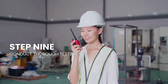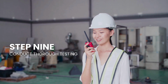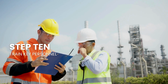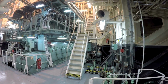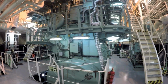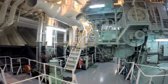Conduct thorough testing and commissioning of the VHF/UHF radio system before deploying it for operational use. Verify signal strength, clarity, and coverage across the vessel's operational area. Train personnel on the use and maintenance of the VHF/UHF radio system. By following these steps and ensuring careful planning, installation, and testing, you can effectively deploy a VHF/UHF radio system on board an FPSO vessel to support safe and efficient communication during operations.